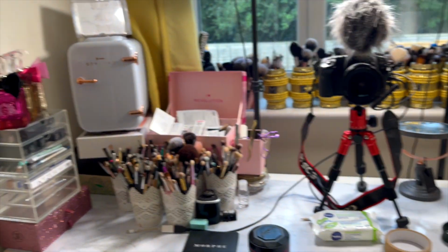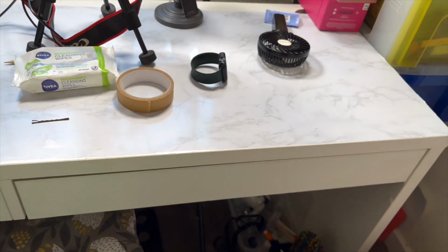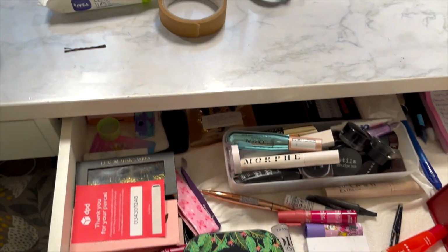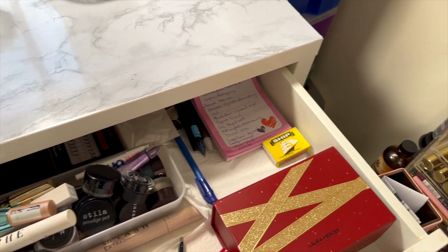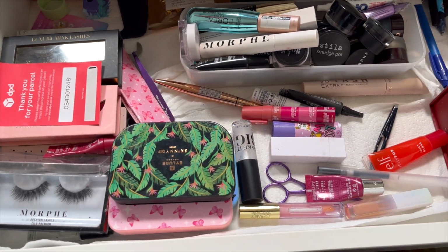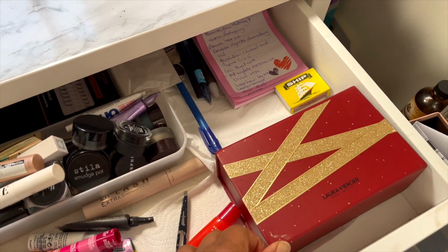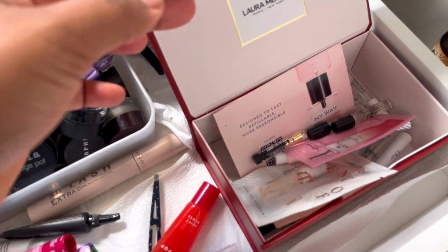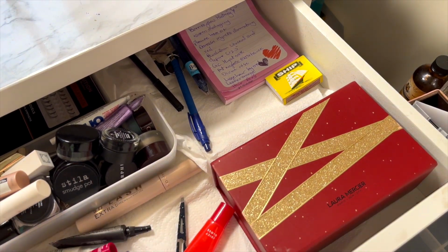All right, so this is the top of the table. Okay, and then obviously I've got two drawers. So the first one is pretty organized, actually. I've got my immediate eye products that I use, a little notepad for ideas, my matches for my candles, lashes that I use, pair of scissors, lip plumper, lip products that I use. And then in this little box from Laura Mercier, I've got my fragrance samples, the ones that I'm interested in, that I'm testing out, or that I want to test out. So that kind of works for me.